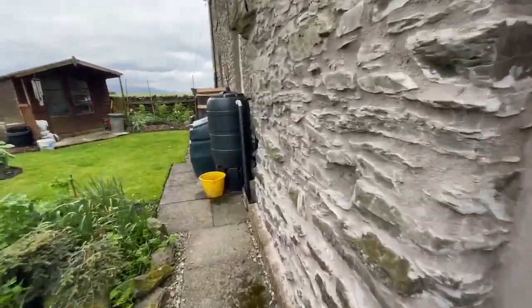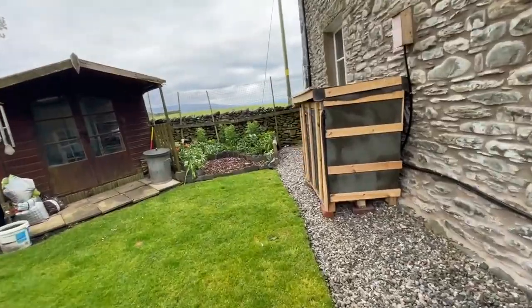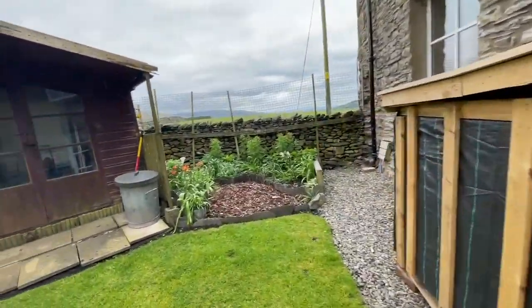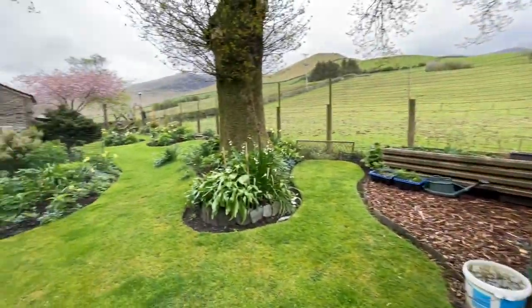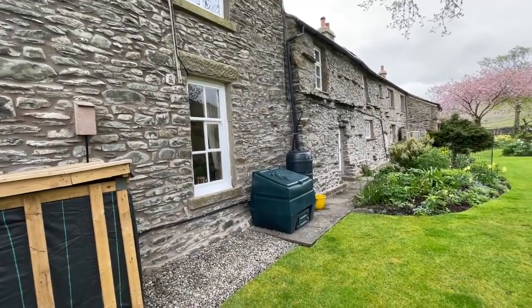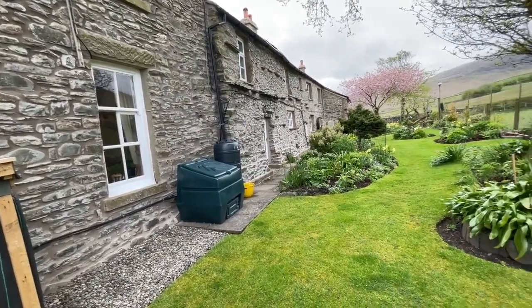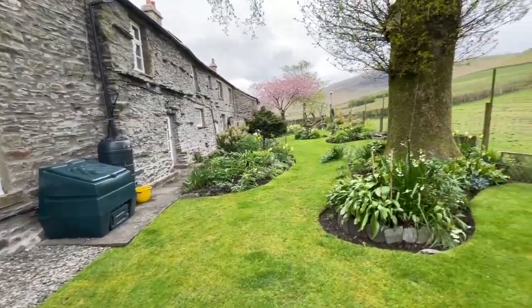Now, I've mentioned it before, but it's worth mentioning again. The condition externally of this property is excellent, from what I can see. And obviously, any purchase usually is subject to a survey. But the external parts have all been pointed recently, the roofs have been done. It's in fantastic order, and it looks in fantastic order.